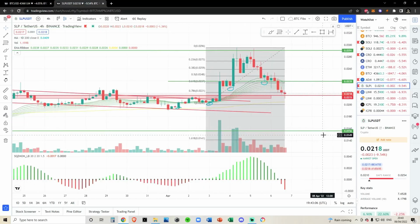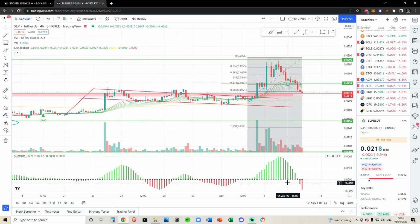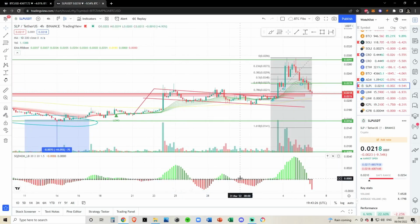So before I made a video, I was looking at this on SLP this morning, and I didn't necessarily want to make a video until we did flip to the downside on the squeeze momentum indicator. So I am updating you now. Obviously, in my opinion, we could definitely have one quick flush out to the downside before we do start to head up. Now, I personally don't believe this is going to be long-lived.